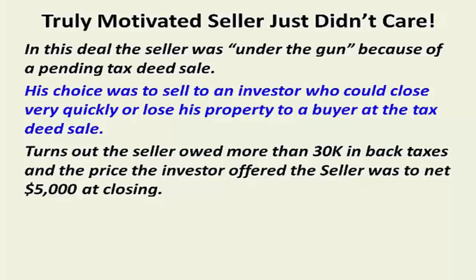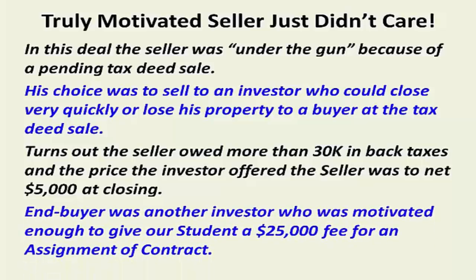The end buyer was another investor who was motivated enough to give our student a $25,000 assignment fee for the assignment of his contract. In essence, on an assignment of contract, the end buyer C steps into the shoes of the investor, who normally would be the B buyer. The investor signs the contract with the original seller. The end buyer C literally comes to the closing table as if he were the investor B.